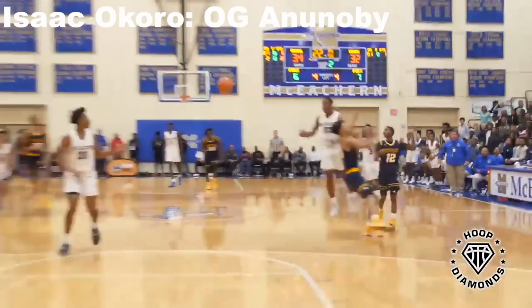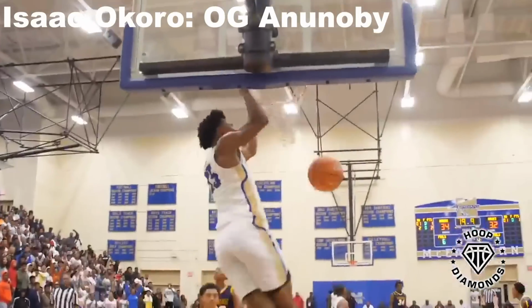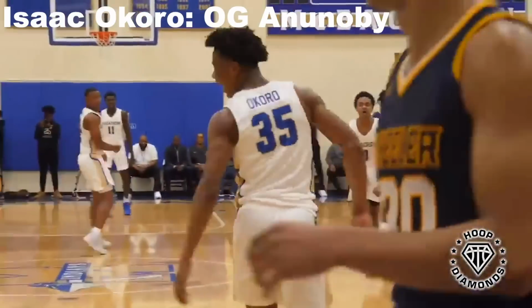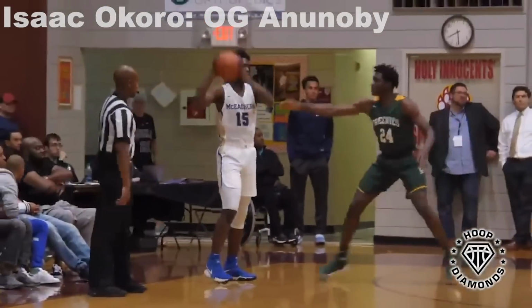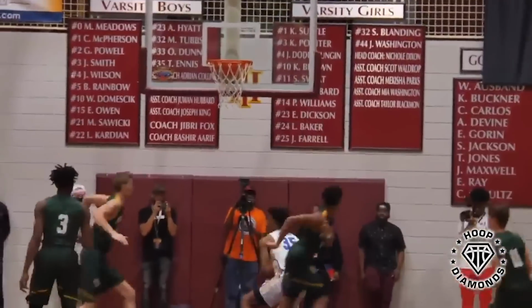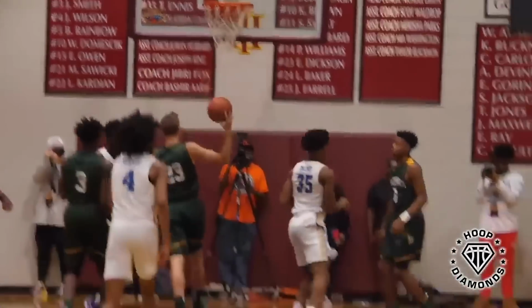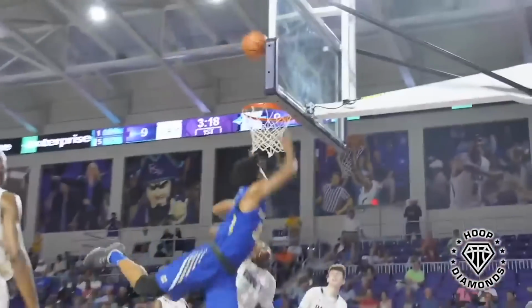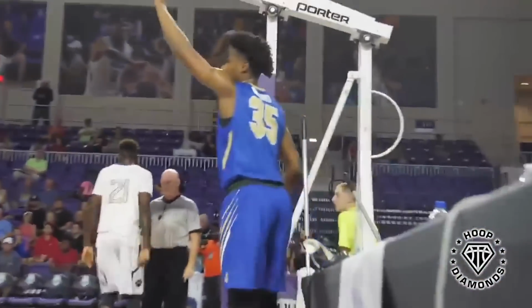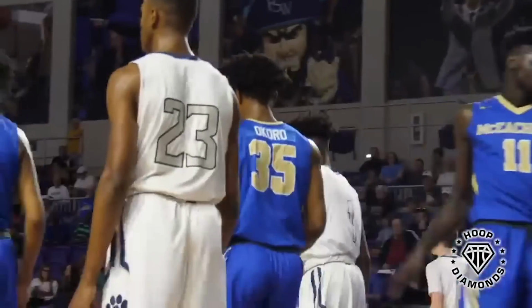Up next, we have Isaac Okoro, and the player he resembles at the next level is OG Anunoby. Anunoby's defense out on the perimeter is what makes him such a valuable asset in the Raptors' rotation right now, and Okoro is the best perimeter defender in the class. Both players have similarly strong frames, powerful legs, quick feet, and defensive tools to become elite versatile defenders.